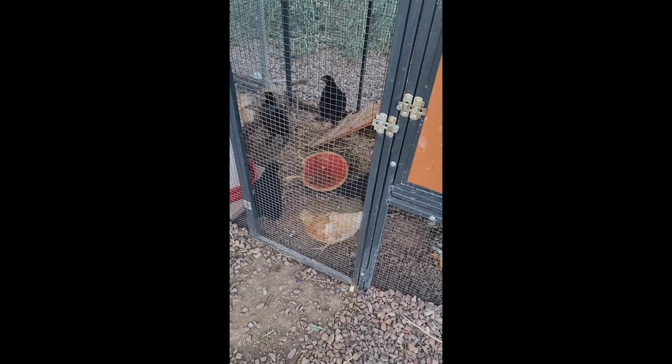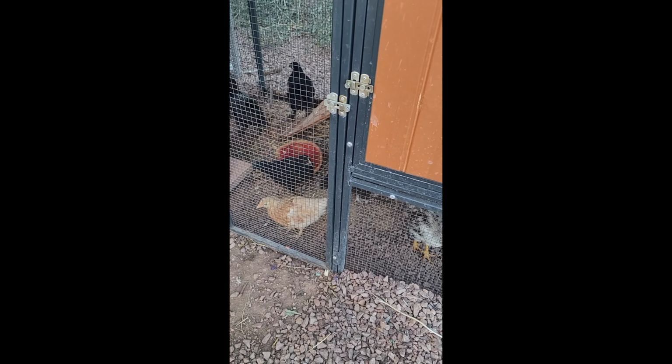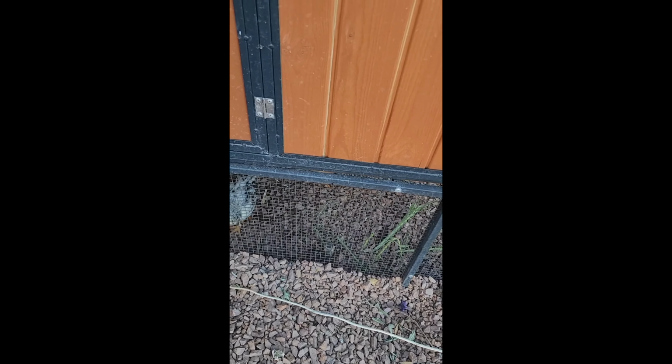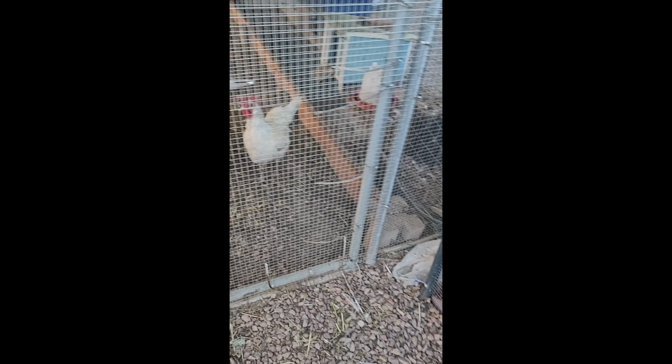Wasn't even one day. I put them out like in the noontime. I also gave them some watermelon. They've been enjoying that. But look, that's all that's left. I am amazed and astonished. And these guys want attention also.